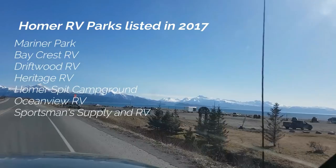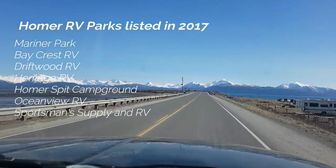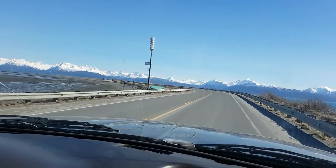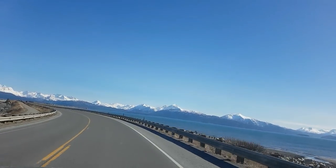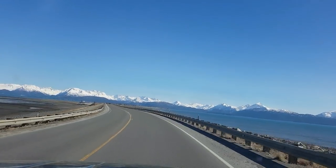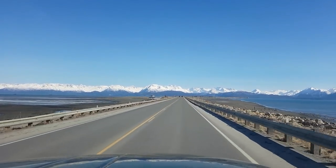This is Mariner Park. There might be another one up there. And this is a lot more empty than you're going to see it in the summer. This is just the beginning of April right now, and a lot of the shops aren't open yet. A lot of the restaurants that are tourist attractions during the summer are just closed for a little while longer until it gets warmer. Yep, so we'll walk around up there and give you an idea of what to expect.